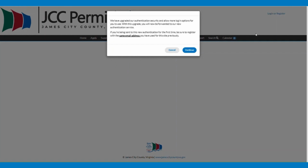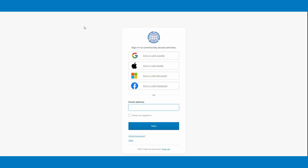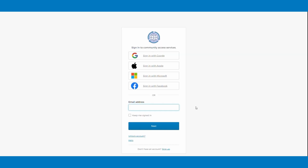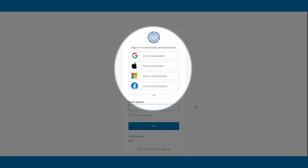You'll receive an alert that you're being taken to the new registration site. Read the message and click Continue. You can re-register by clicking the Sign Up button at the bottom of the page, or you may select one of the social login options at the top if that account uses the same email as your JCC Permitlink account.